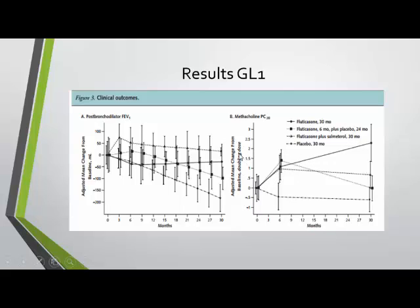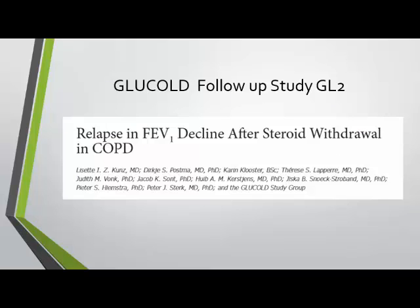They used doubling doses, but that just means they had to give more doses to have the same response. So they did better with their hyperresponsiveness too. So then comes the follow-up study, which I'm going to review here. What they wanted to look at was, if we use it for 30 months and then stopped in these patients, what would happen?